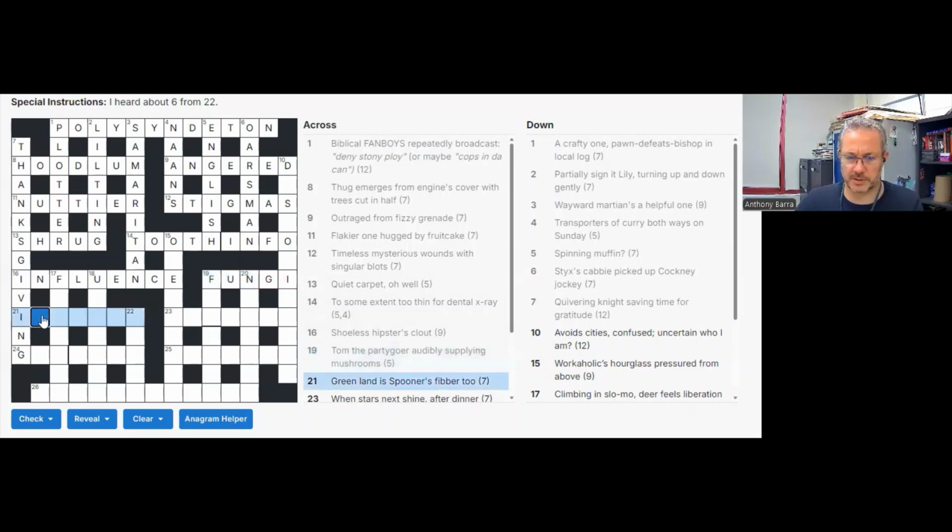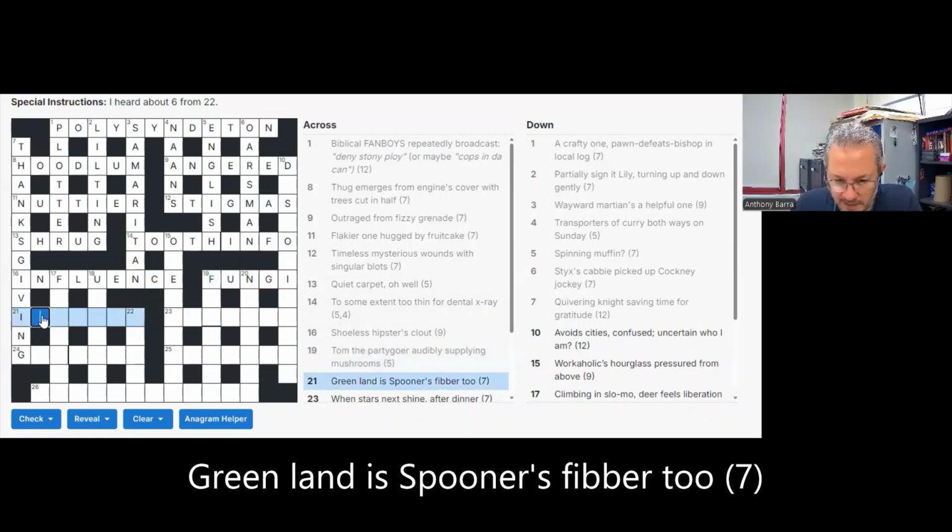We'll try 21 across. Green land is Spooner's fibber too. This type of clue has something called a spoonerism. And if you have a spoonerism, that's when you take two words and reverse the opening sound or the opening letter of those two words to create a funny result. So something that means fibber 2 is going to be spoonerized into something that means Greenland. So if you're a fibber, you're a liar.